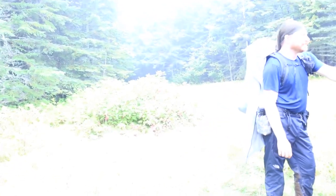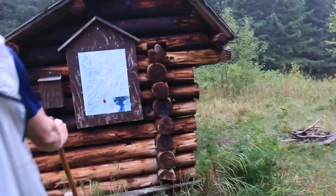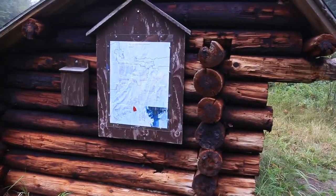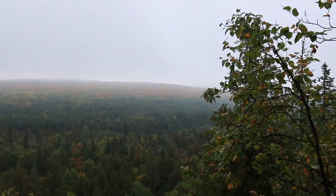It's a snowmobile club. Oh. So I guess if you're snowmobiling down in this area here. Gotcha, yeah, there's a map here. That'd be awesome. Yeah, no shit. Snowmobile and camp and... That'd be awesome.